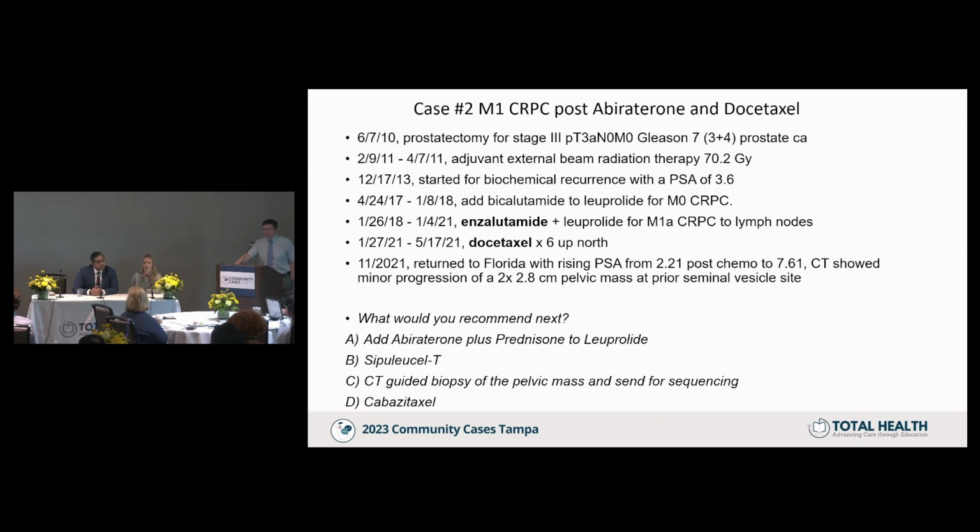He returned back down to Florida in November of 2021 with a rising PSA up to 7.6. His CT showed minor progression of a 2.28 centimeter pelvic mass at the prior seminal vesicle site. So what would you recommend next here? We can add abiraterone plus prednisone to his leuprolide, sipuleucel-T, a CT-guided biopsy of the pelvic mass and send for sequencing, or cabazitaxel.